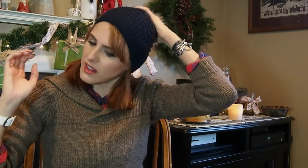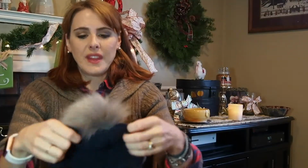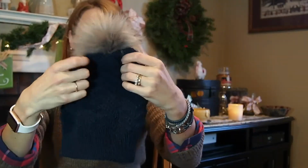I think I said that right. But I do love how long the ribbing is and how well it covers everything. So that is my second and final finished object.